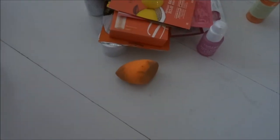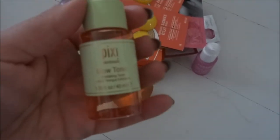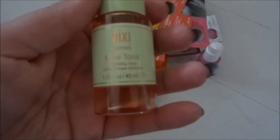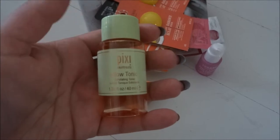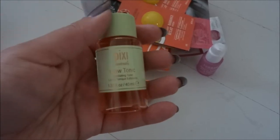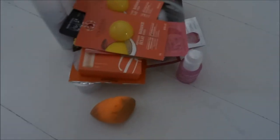The Dermalogica Pre-Cleansing Balm. Hated this, like every other Dermalogica product I have used. Don't like it. Then we have the Pixie Glow Tonic. This was a small one, 40 milliliters. I did get the big one in the Glossy Box Advent Calendar for 2021. So I'm excited to use that.